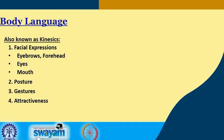The second aspect of kinesics or body language is posture, which relates to position vis-a-vis the other with whom the communication is going on. Let us say there are 2 interactants, or 2 people who are communicating, or maybe more than 2. The position they adopt vis-a-vis the other is called posture.